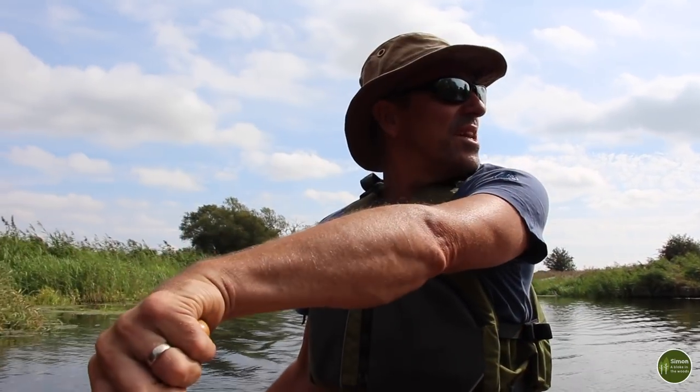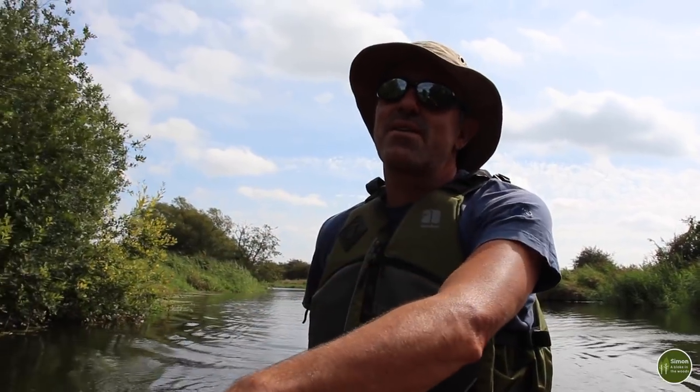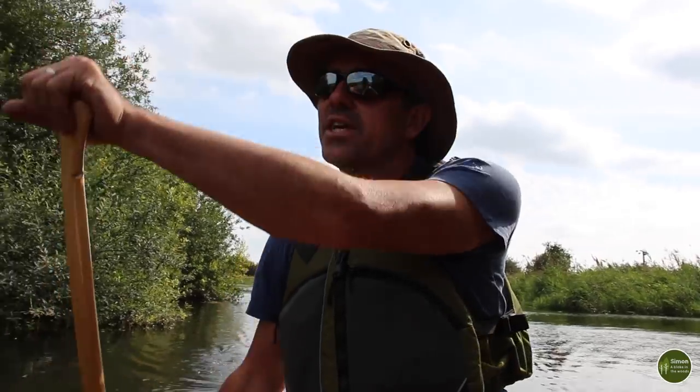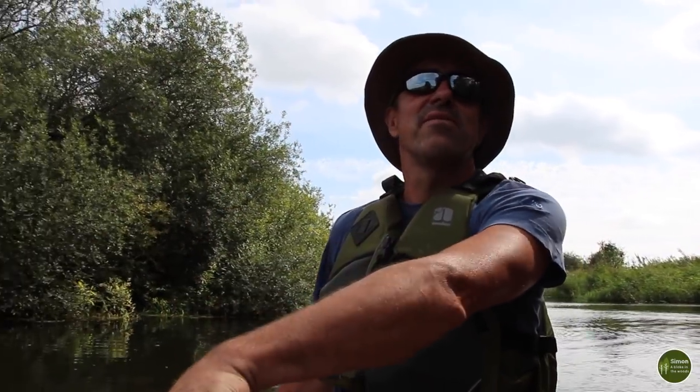And so actually you haven't got so much view of the surrounding countryside because the banks are high, but you can see a bit, you can see the trees and stuff, and if you stand up in the canoe, you can see over those berms and see a bit more. But it's very, very nice.